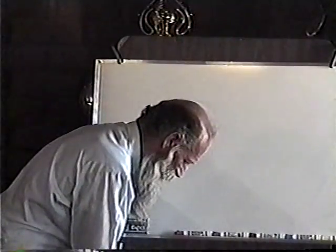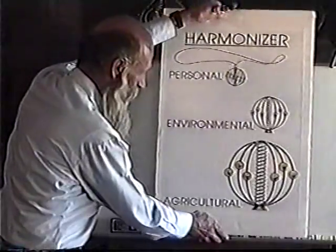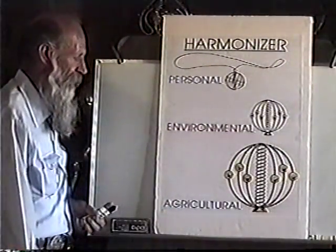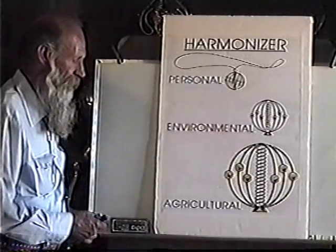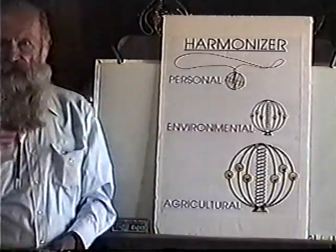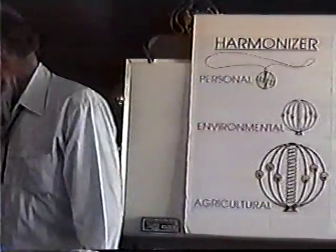Okay, the harmonizers. A tremendous amount of interest here. Three sizes: personal, environmental, agricultural. Do we have an ag size? It's right behind you. I wasn't sure if we had one here as a sample. Sure.